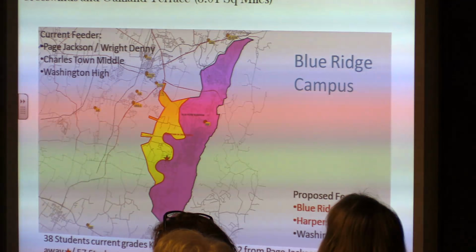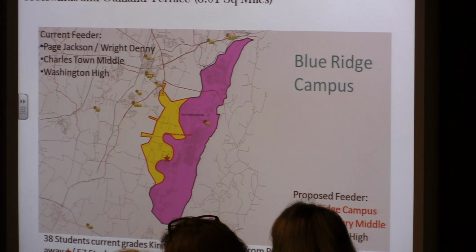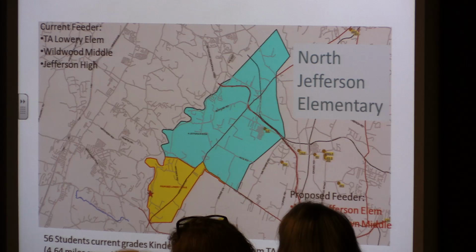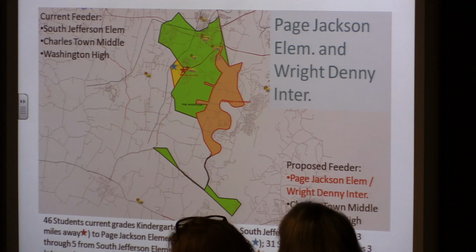Areas of Avon Bend, Myerstown, Mount Hammond Lane, Crosswinds, and Oakland Terrace. Currently, they attend Page Jackson, Wright Denny, Charlestown Middle and Washington, the proposal, Blue Ridge Campus, Harpers Ferry Middle, and Washington High. Areas of Wide Horizon, Archer Road, Harry Shirley Road, and part of Leetown Road. Currently, they attend T.A. Lowry, Wildwood, and Jefferson, the proposal, North Jefferson, Shepherdstown, and Jefferson. Community of Spruce Hill. Currently attend South Jefferson, Charlestown Middle, and Washington, the proposal, Page Jackson, Wright Denny Intermediate, Charlestown Middle, and Washington High.